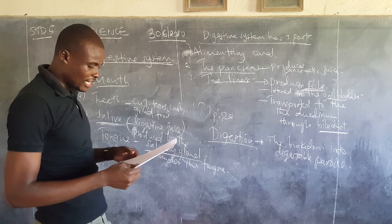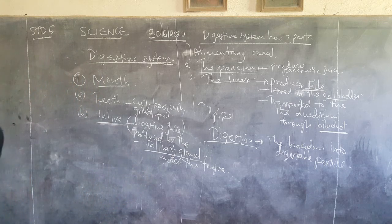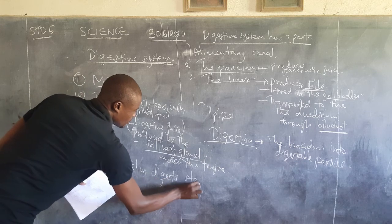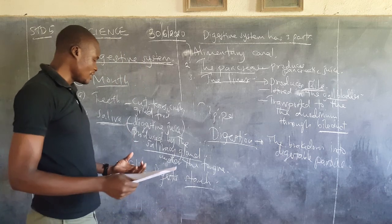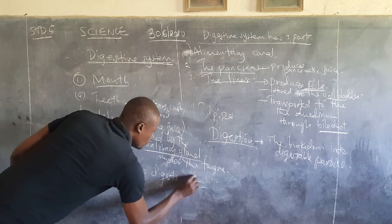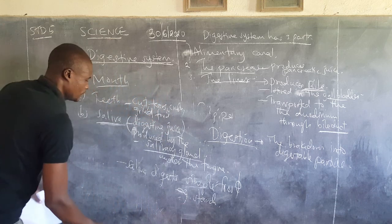What is the work of the saliva? The saliva digests starch. Very important. We name the function of the saliva. The saliva digests simple food, e.g. starch. Starch is an example of a simple food.